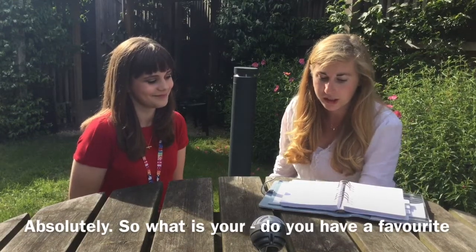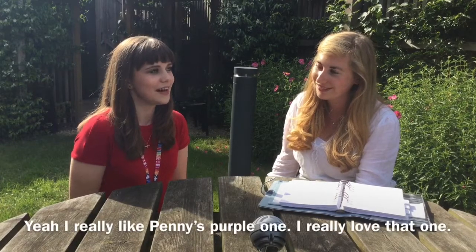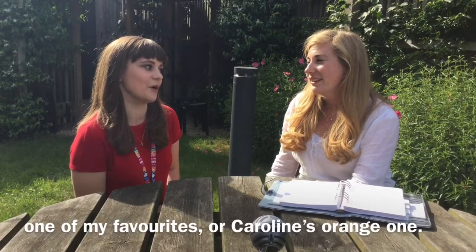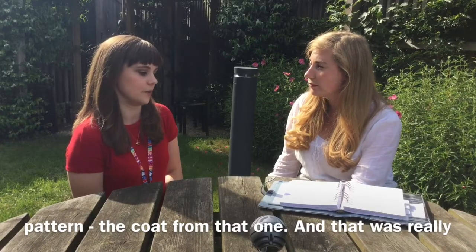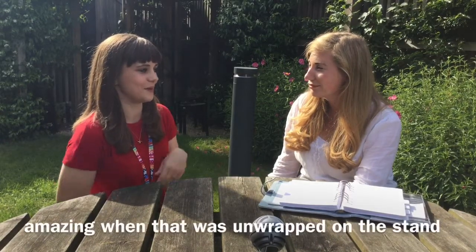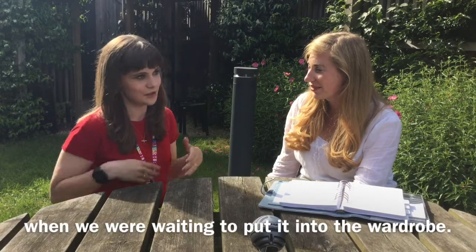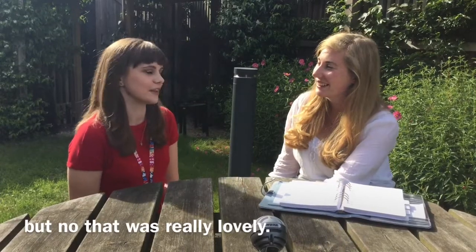Amazing. So, do you have a favourite costume from the show? I really like Penny's purple one. I really love that one. The velvet? The velvet purple one. I think that's one of my favourites. Or Caroline's orange one. That one was actually taken from an original 50s pattern. The coat from that one, and that was really amazing when that was unwrapped from on the stand when we were waiting to put it into the wardrobe. We all went, oh my gosh, it's so orange. But no, that's really lovely.